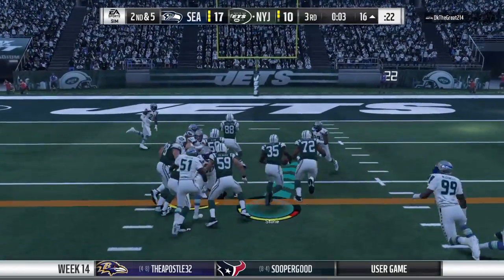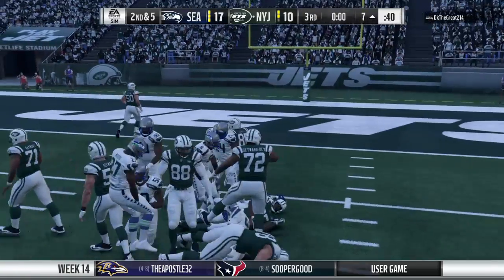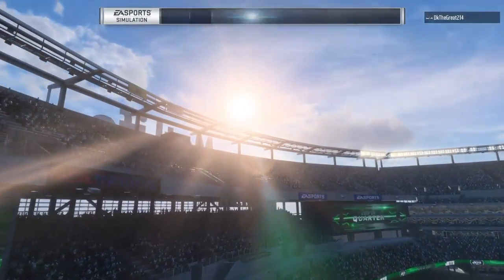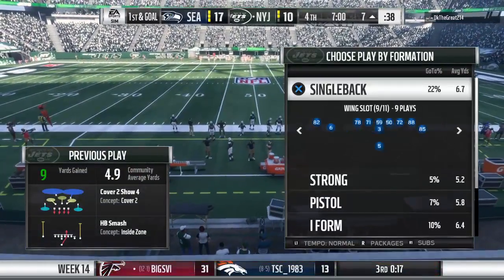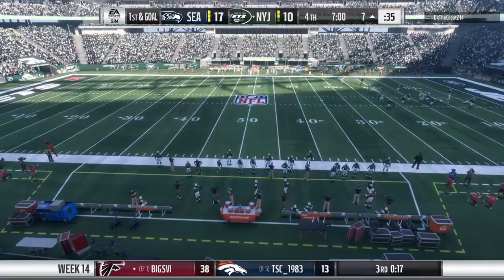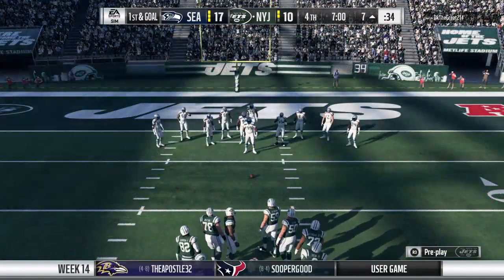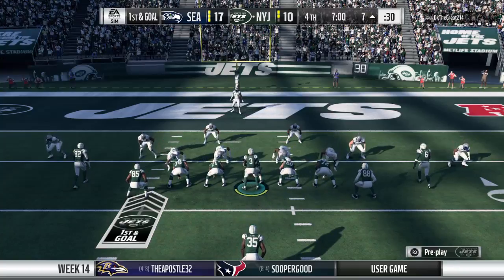Now a handoff here to his running back. And here he'll get it down to the 7. Back now here on EA Sports. The pigskin on the 7-yard line now. It's 1st and goal. Possible run anticipation.